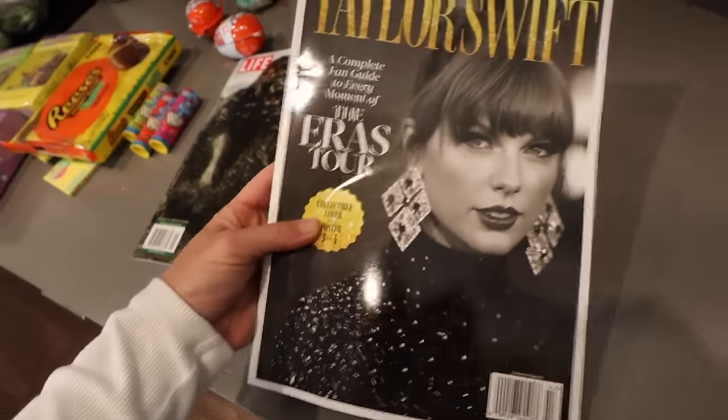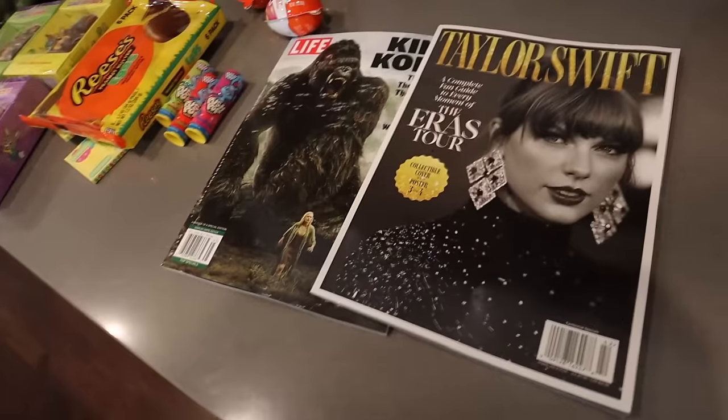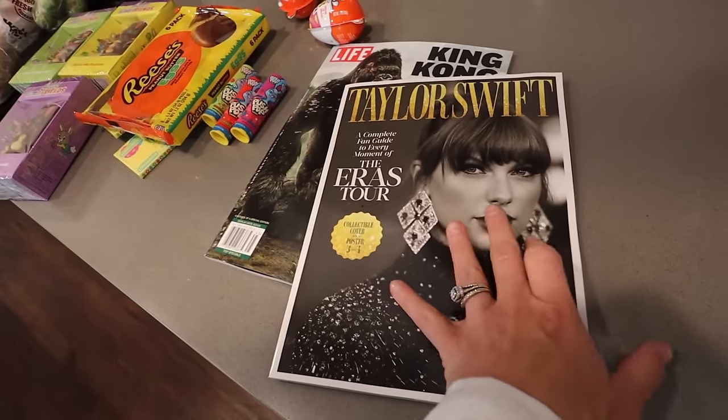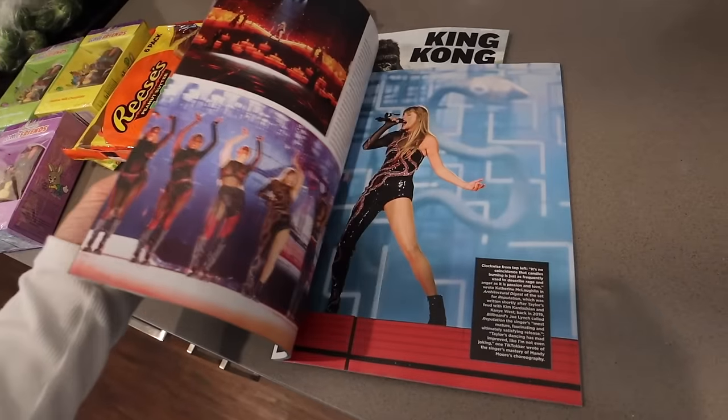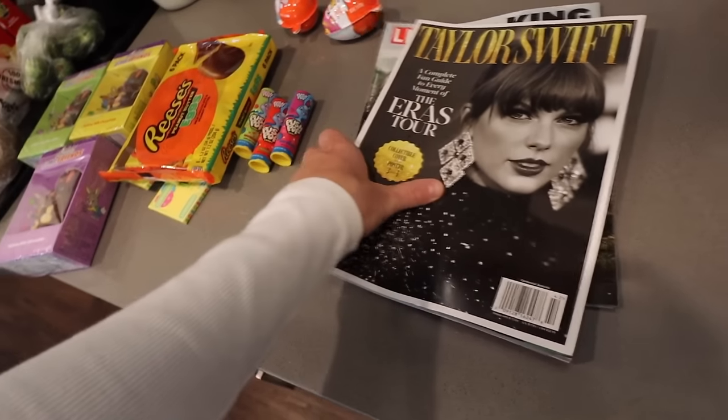And then Sissy Girl is a Taylor Swift fan. These were literally right next to each other. I was like, oh my God, how perfect. So now I need to find something for Brayden, but I got her this magazine to go in her Easter basket.